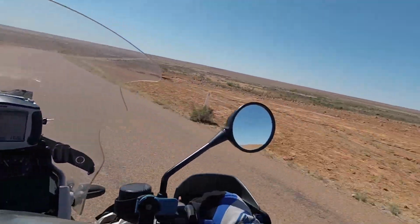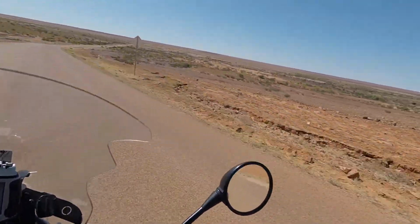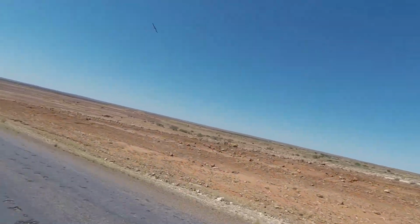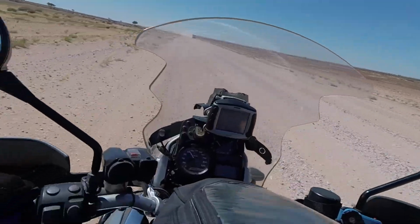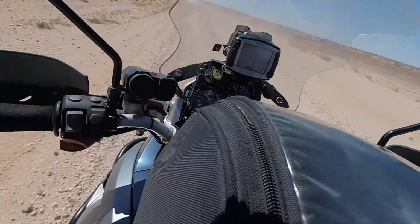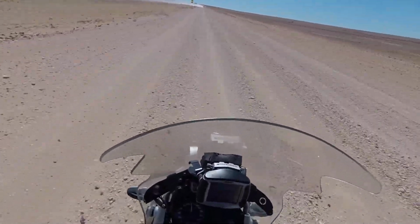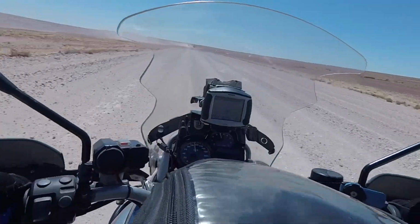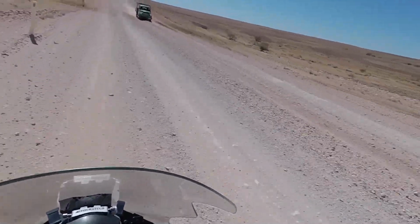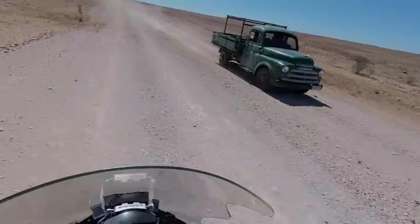Just check out that view, you can see forever. At least these dusty dirt roads give you plenty of warning of oncoming traffic. And when you're approaching traffic from behind. Sometimes the traffic's not quite what you expected. And just how cool is this old truck?